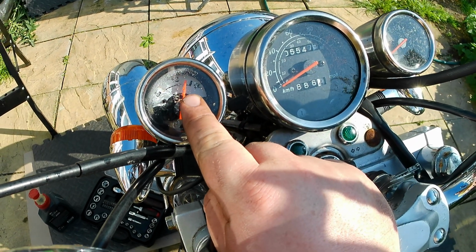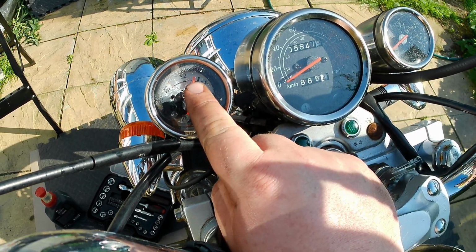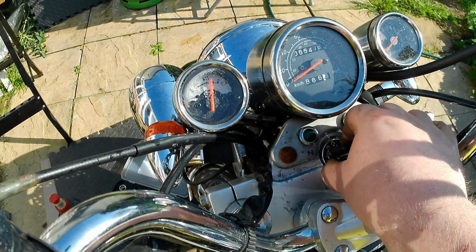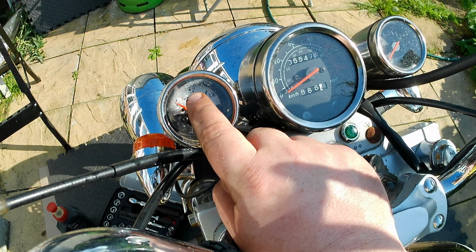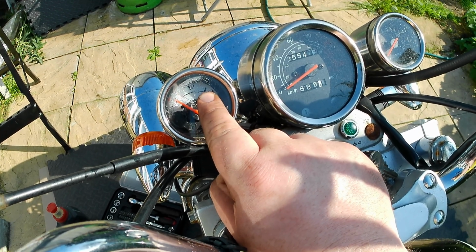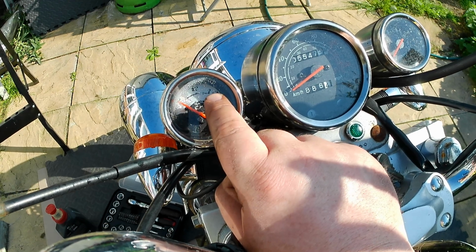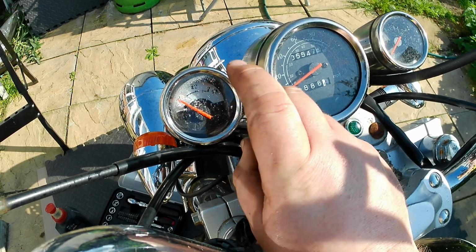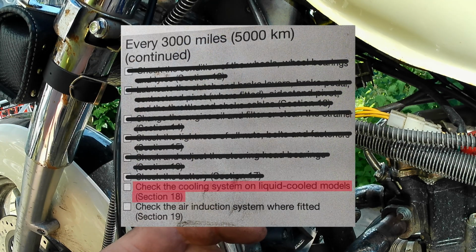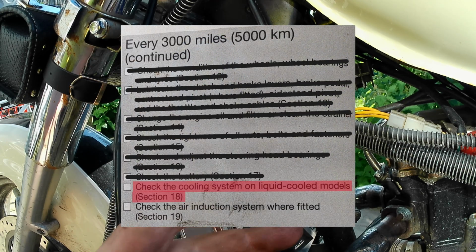See, it's gone up a little bit further, and it will, when we're riding, go all the way up to the 15 volt mark. That way I know the battery is good, it's got a good level of charge, and I also know that the alternator, or stator as it is on this bike, is working because it goes up even further. So yeah, excellent. Next, now we do the coolant level check, well, cooling system check rather.